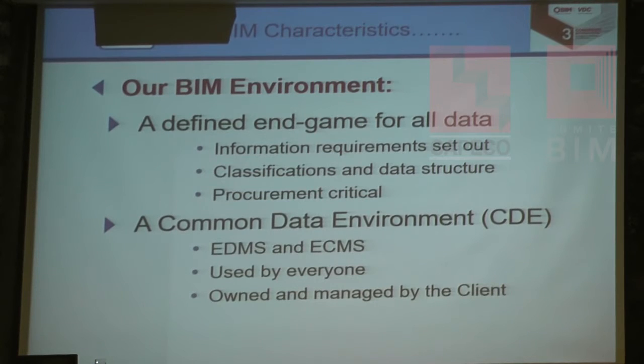Then simply defining the processes and the way in which you're going to collaborate and work to create that information and use it. And we call that in our BIM world creating our common data environment. And we use the words electronic document management system, electronic CAD management system, and we create those systems as a client, and we make sure that everybody uses our systems. So all of those contracts, 120 contracts, all use our systems in our common data environment. And that suddenly means that all your information is brought together in one place.